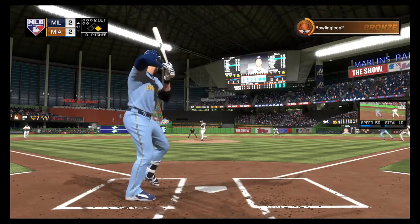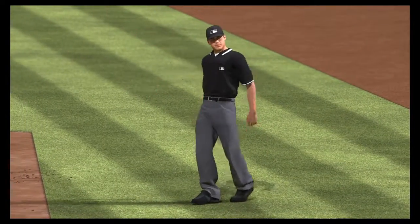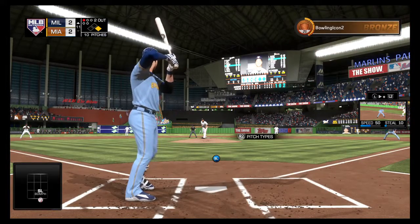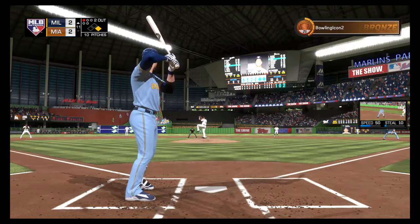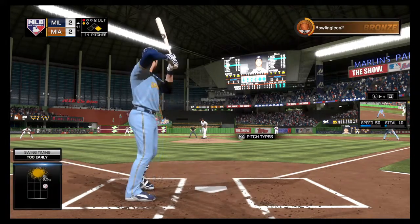Here's the first pitch. Checked his swing there. Did he go around? No, says the first base umpire. Ball 1. The 1-0. Way in front of a great slider that time.